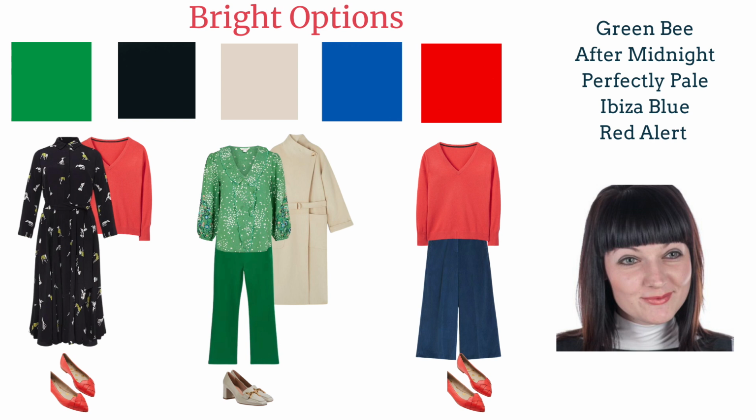Black does work on you, but it looks much better when you add contrast to it. So you could go as simple as wearing that with the Perfectly Pale, which is kind of like a black-white combination. Or you could add some of these lovely bright colours to it. The Green Bee, the Ibiza Blue, the Red Alert, they're all going to work really well on you. So don't just stick to black. Add some nice brights and some contrast, which works really well for your colouring.